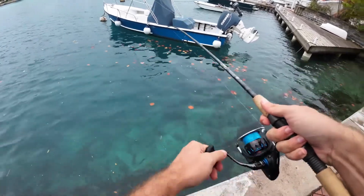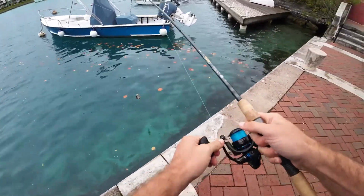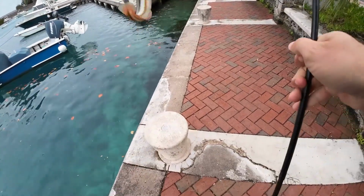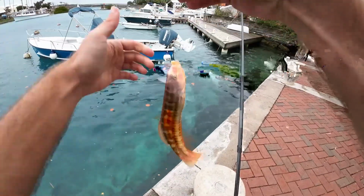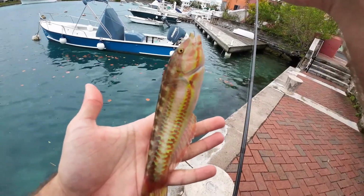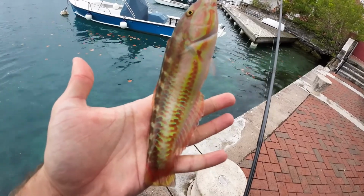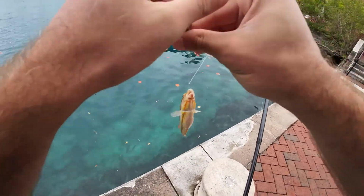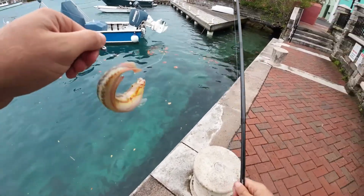Got him. Not a parrot. It's our least favorite. Alright, so it's only our second one, and I hope it stays that way. I do not want any more of these guys. It's another slippery dick wrasse. Beautiful fish, just super annoying to handle. Let's get this guy off.